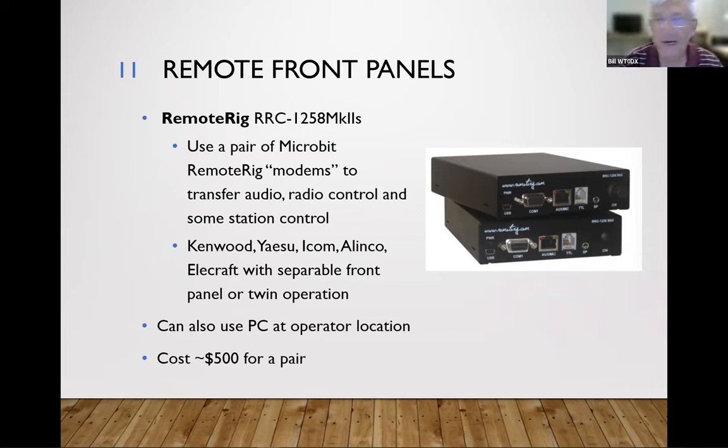It works with any of the radios that have the physically separable front panels. So like the ICOM 7100, some of the Kenwood and Yaesu radios. You can also use a PC at the location, but it's very cool, certainly, to be able to have a physical radio panel sitting in front of you. And last time I checked, it was about $500 for the pair. I know some hams that use this very successfully and are very happy with the operation using this equipment.